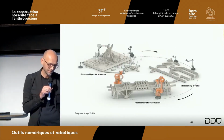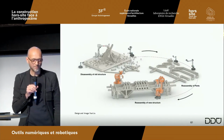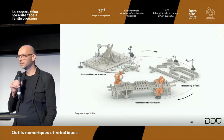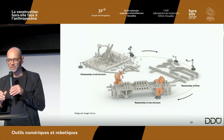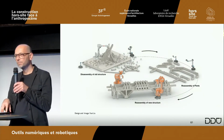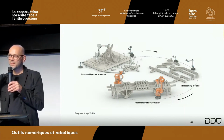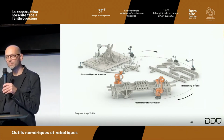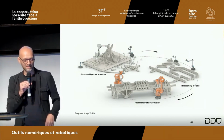And then of course, assembly, disassembly, and the reassembly in something new. That's what I said earlier. So the permanence is not anymore in the building, but the permanence is in the piece, in the element that travels through space and time from one building to the next.